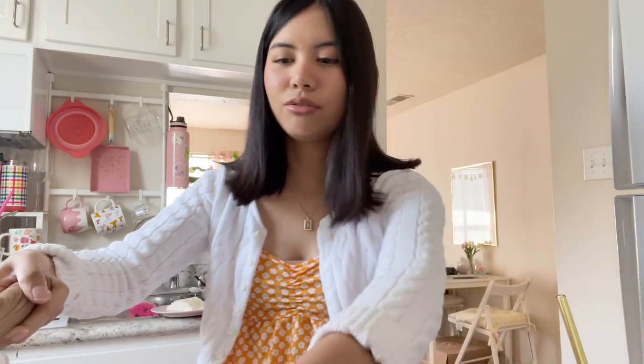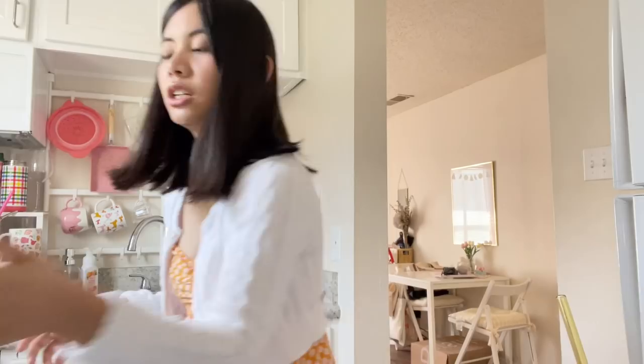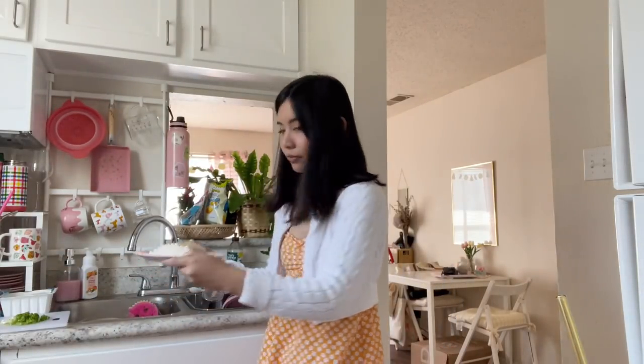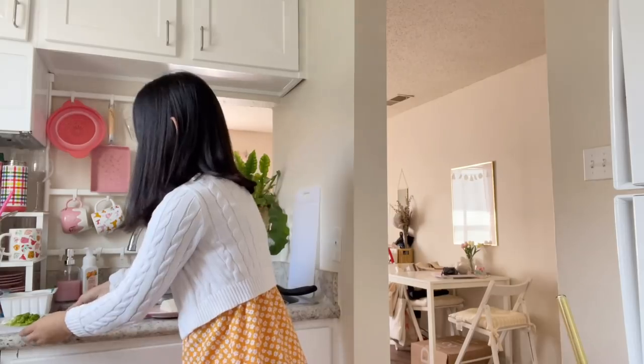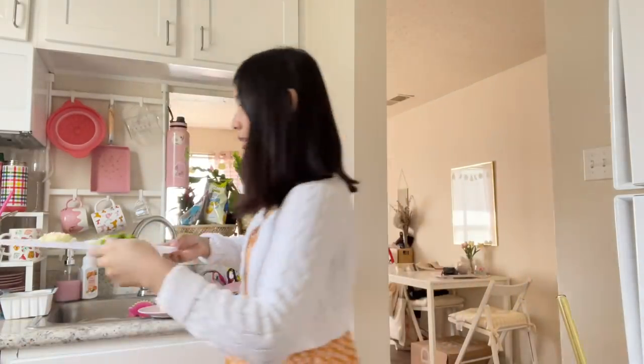I think today is going to be a pretty chill day. I'm going to run a few errands, but besides that, I'm probably just going to be super lazy at home. You can hear my stove right now because I am heating up some oil. I'm making a silken tofu chili oil dish. I already prepped my tofu and then I cut up some garlic and green onions. So let me show you how it's done.